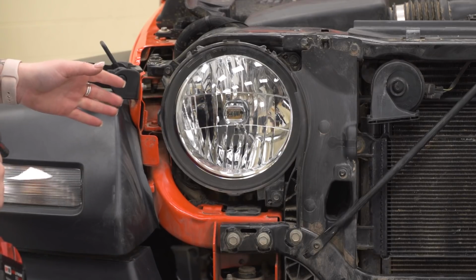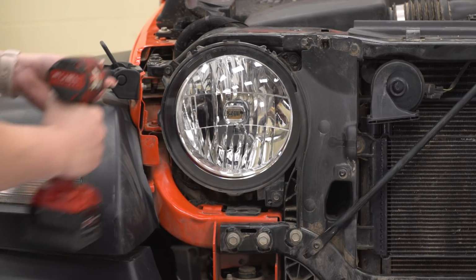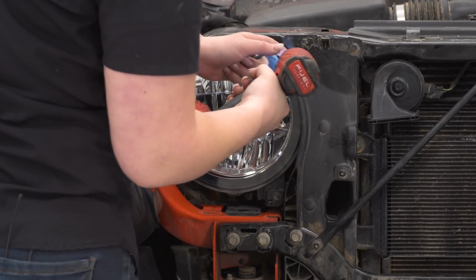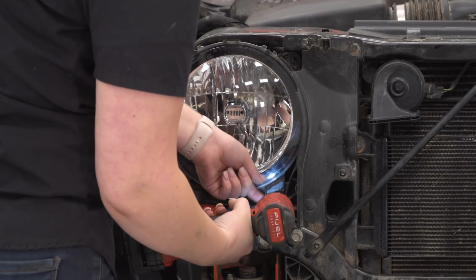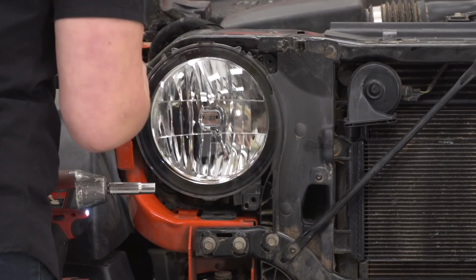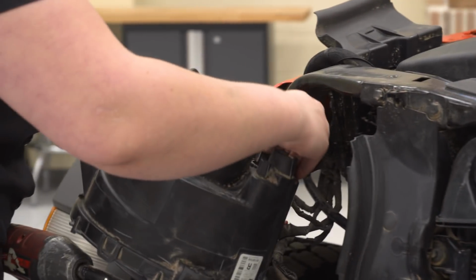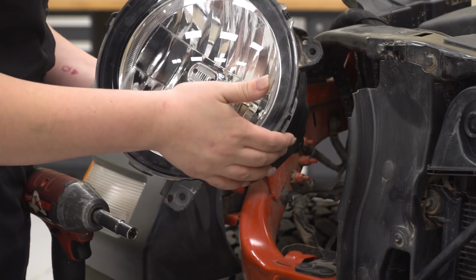Now, in order to remove our headlight, we need to take out the 3 10mm bolts. So I'm going to use a 10mm socket and go ahead and remove those. Headlight will move out of place. It's held in by a couple of pins. Then we can pull the headlight forward. There's gonna be a clip on the other side for the wiring harness. We're gonna press down, pull back, and then we can put our factory headlight aside.